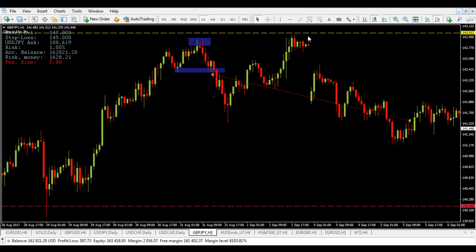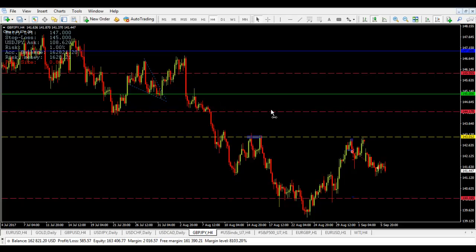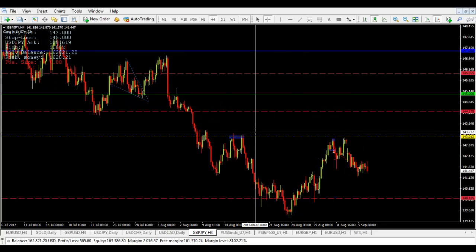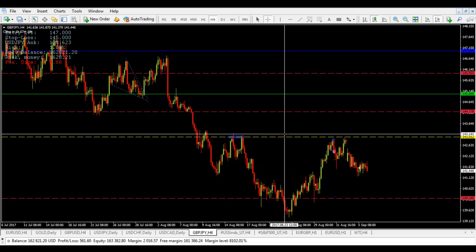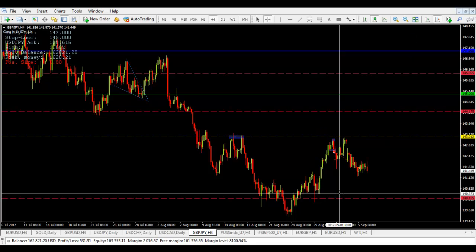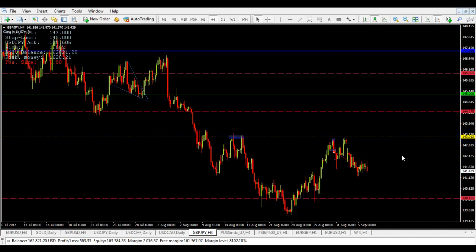Our stop loss was, let me go to the 4-hour chart because I want to show you where our stop loss was. Our stop loss was just about this wick right here, okay? So we were risking about 70 pips on this trade. And our ultimate targets were all the way down here for about 200 pips, okay? But let me tell you why we closed it early.